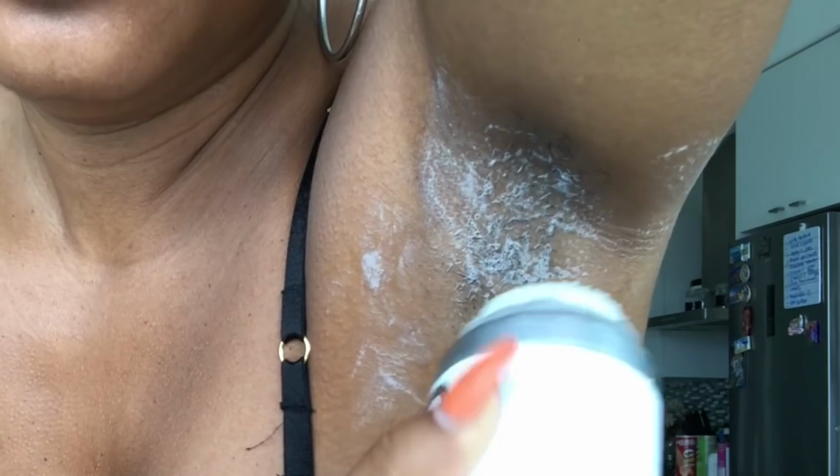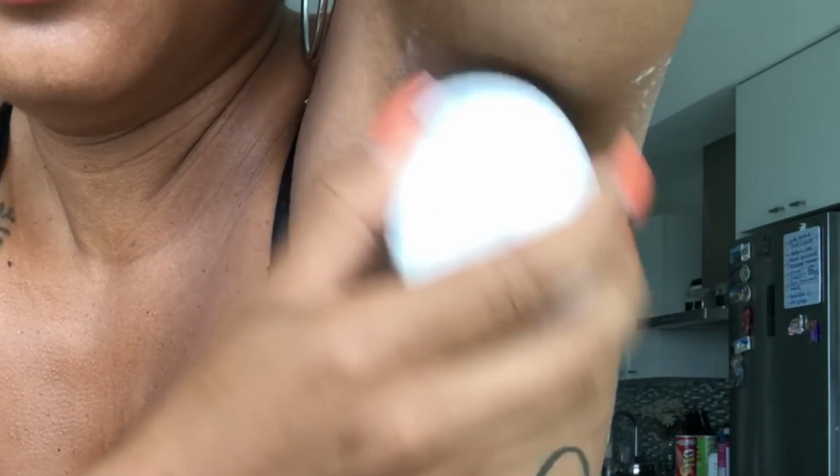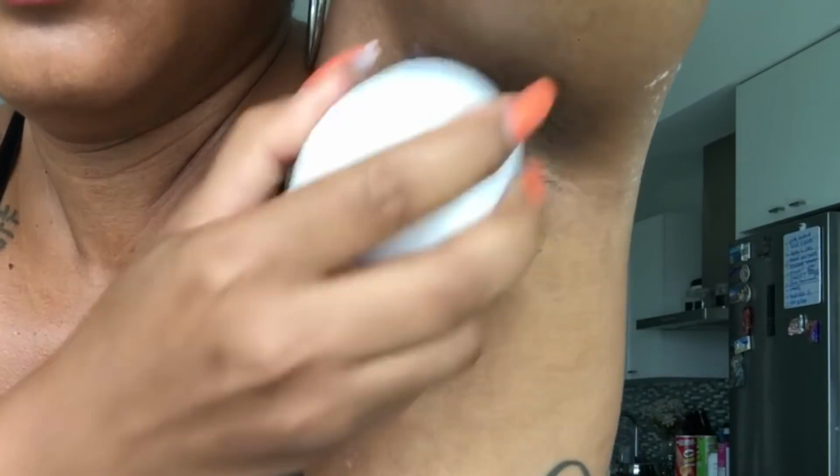Number two, exfoliate. You need to exfoliate your underarms and your armpits, because frankly, that's what makes you smell. When you have bacteria in your armpits and your sweat touches it, that's where the smell comes from. I bet you didn't know that, did you? I didn't know that either, but I found out along my underarm journey.